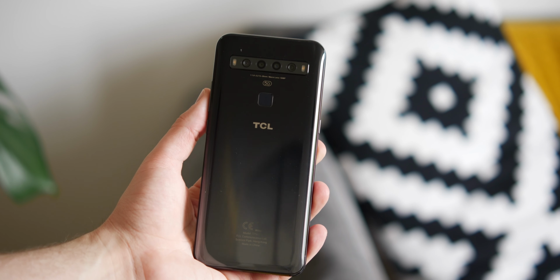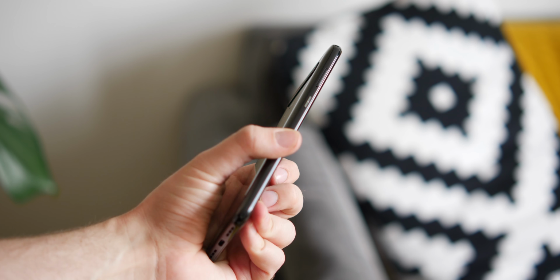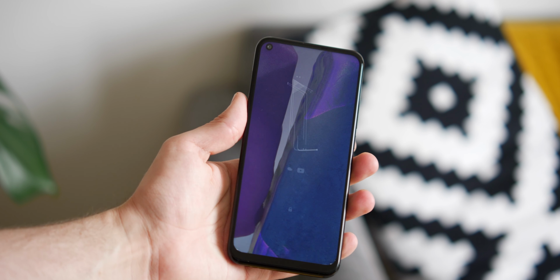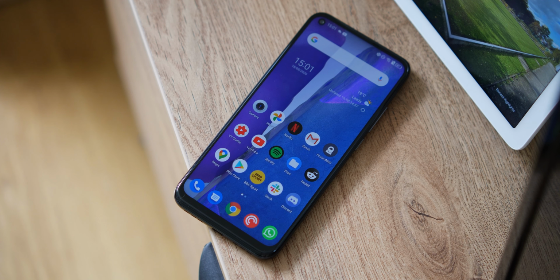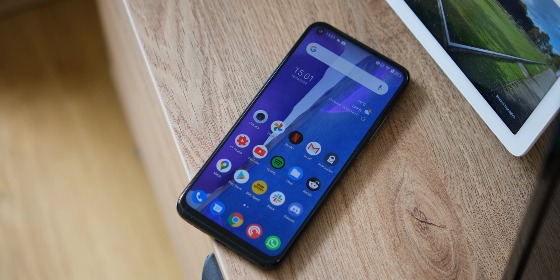The TCL 10 5G stills cameras are overall pretty mediocre when it matters most, but the battery life, overall hardware and reasonable software experience are pretty damn good for the price here. TCL hasn't hit a winner, it's just a solid punt down the middle that gets the job done. I think for you, you'll have to decide for yourself if it's worth picking up when it does become available in your region.